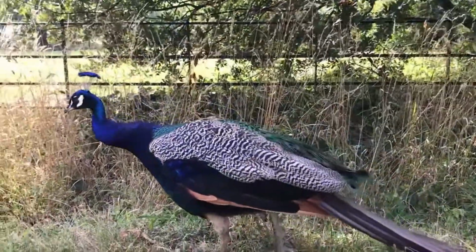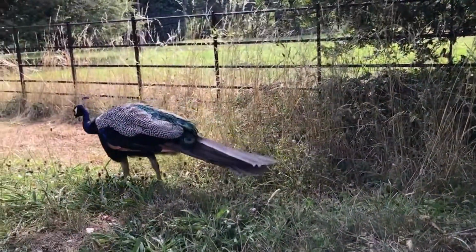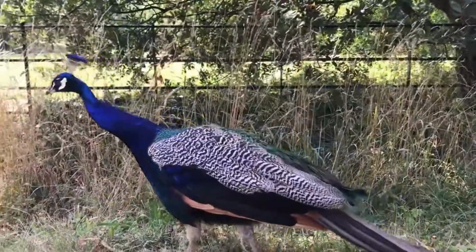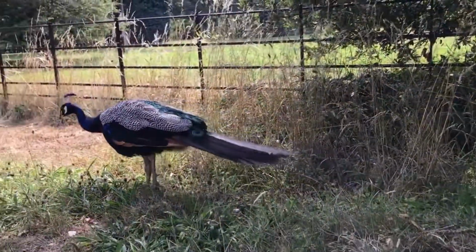The peacock's tail, known as a train, consists not of tail quill feathers, but highly elongated upper tail coverts. These feathers are marked with eye spots, best seen when a peacock fans his tail. Both sexes of all species have a crest atop the head.